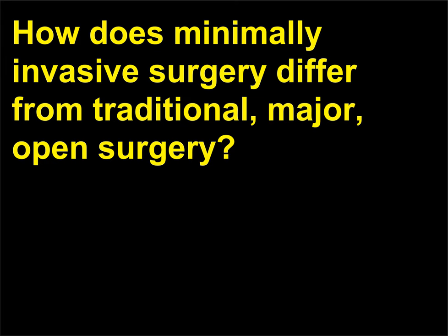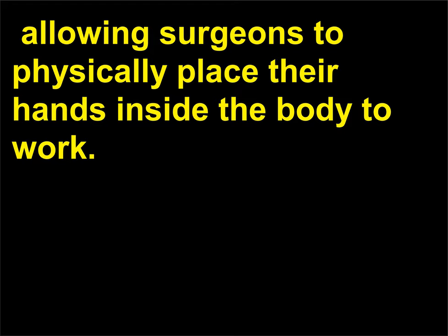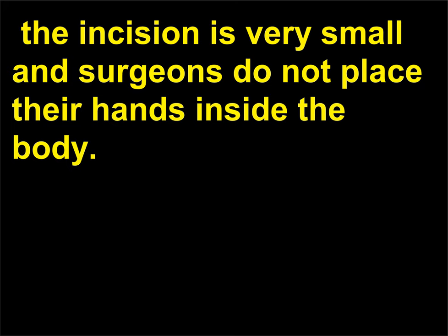Traditional, major, open surgery requires a major incision in the body, often several inches long, allowing surgeons to physically place their hands inside the body to work. In minimally invasive surgery, the incision is very small and surgeons do not place their hands inside the body.